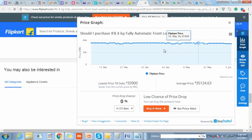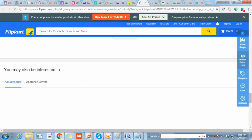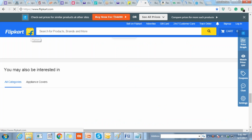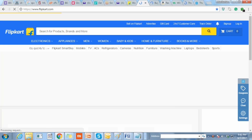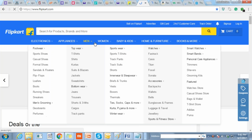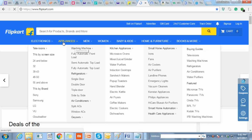For example, this product is not giving that much product suggestion. Lowest price till date is 33,000 and the average price is 35,000. Okay, that suggestion only it's giving. Let me go to the other product. In the other product, I'll just go through that so that I can compare very neatly. For example, I'm just going through some branded product.